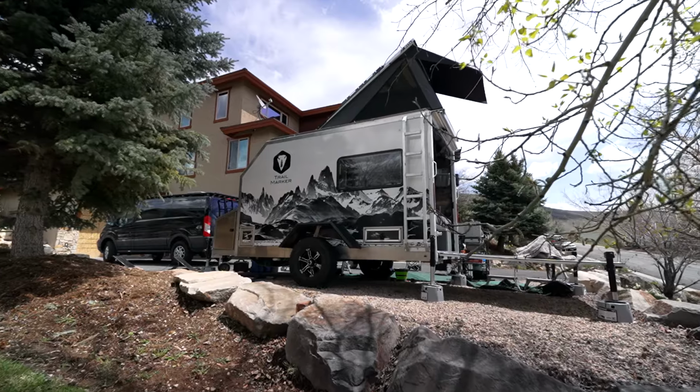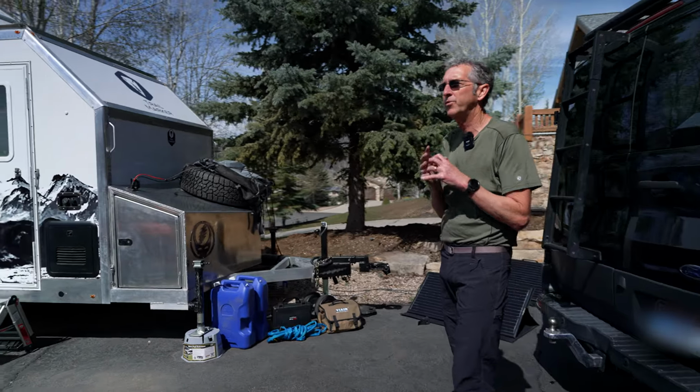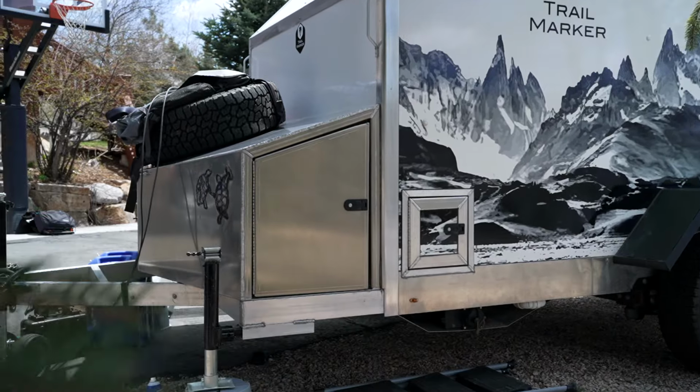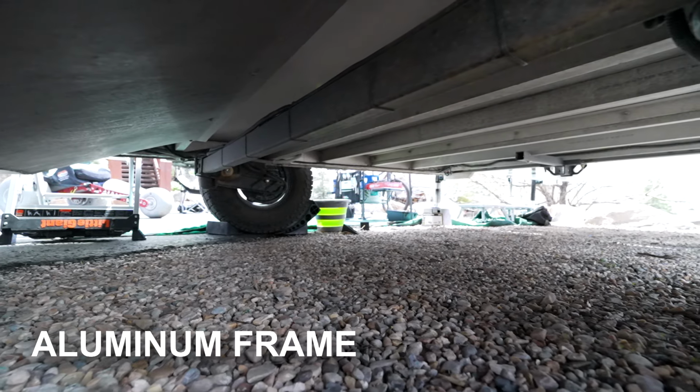Trail Marker is manufactured by Rolling Star. It's probably one of the lightest off-road-ish trailers that's full stand-up that has a wet bath. Really love the aluminum chassis. It has about 18 inches of ground clearance with the Timbren axle.